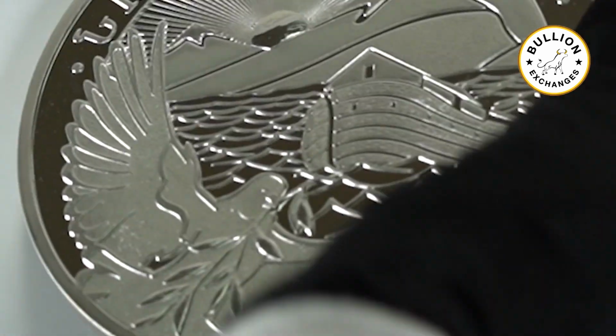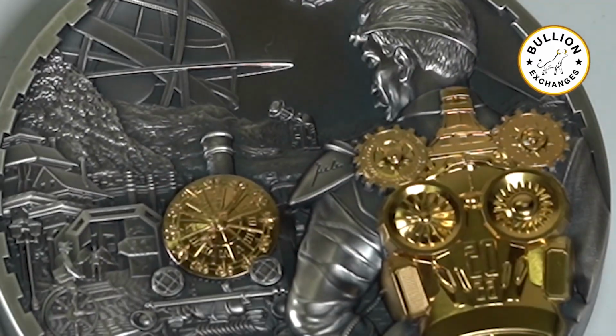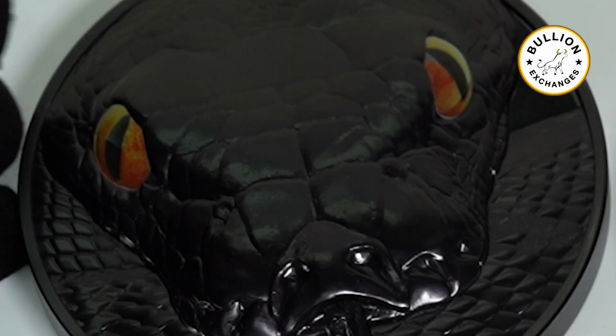Today we're diving into the world of kilo silver coins, each carrying a unique story in their weight, design, and origin. Let's begin our journey.